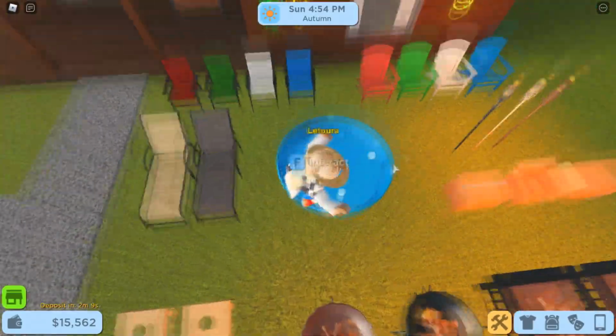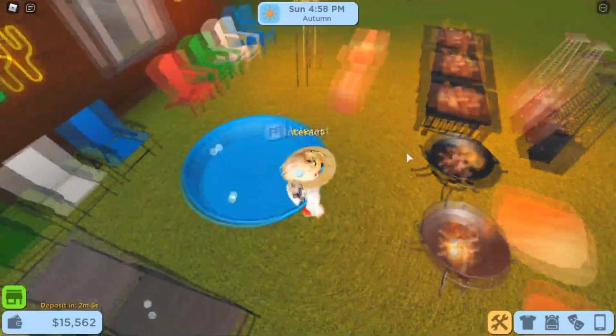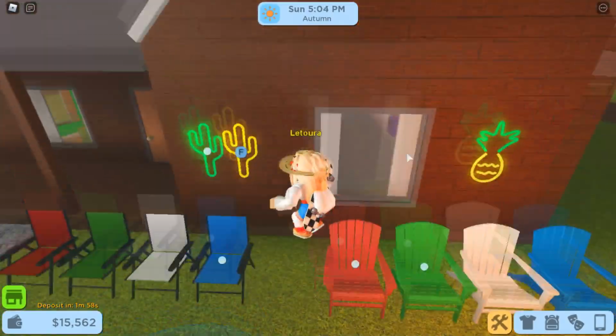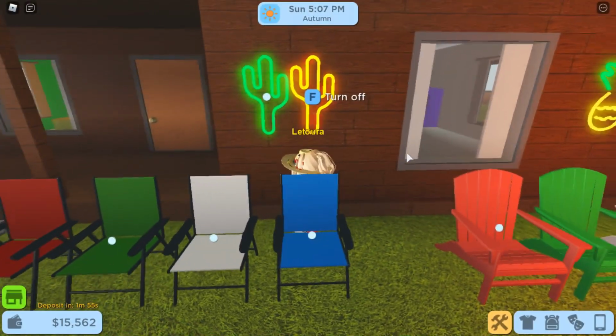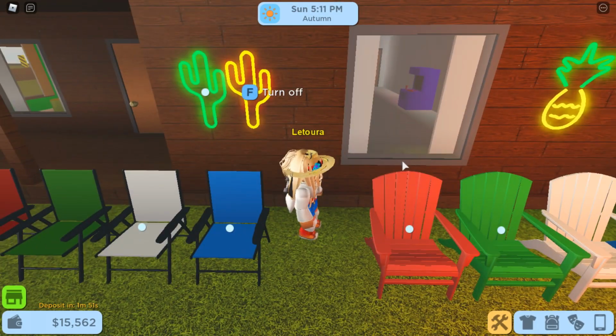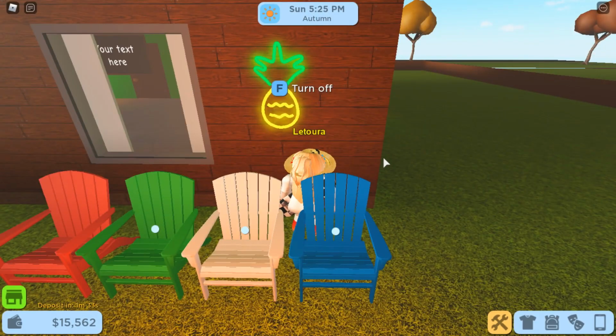So next, we have a kiddie pool, which is able to fit up to 4 people at a time. Then, we have these beautiful neon, I'm not sure what these are called, but it's basically something you can hang on your wall. Just a nice decorative piece. I'm really liking the lights that are emitting from these decorations. Now here are all of the variations of the wall decorations.